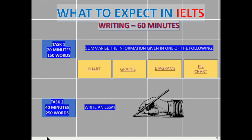part of the test. The second part is writing an essay, which you've got 40 minutes to write in excess of 250 words. Now please note, in both occasions, task 1 and task 2, I've said in excess of. Do not write less, because you can be quite seriously impaired score-wise if you don't write enough words. So you have to exceed these values.